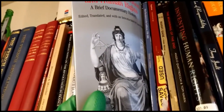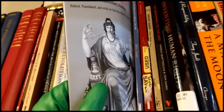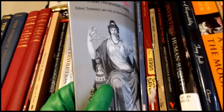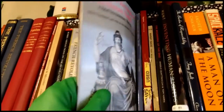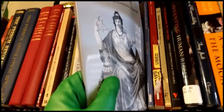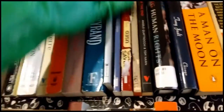So these are basically a book series where an author who's an expert in the subject will write an introduction explaining a subject and then follow it up with several primary sources on the era or the event or the person or whatever, and provide commentary on those primary sources. They're really good bang for your buck in my experience in terms of learning about an era. So we have The French Revolution and Human Rights here by Lynn Hunt, who we're going to see again later.